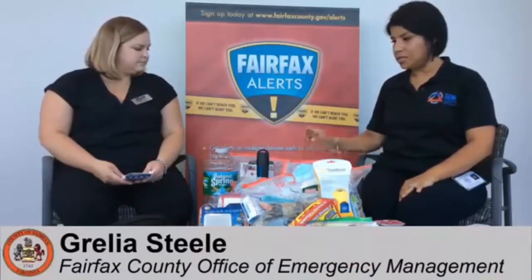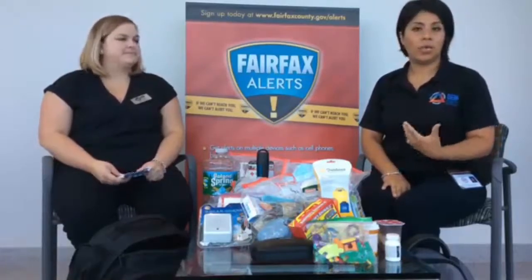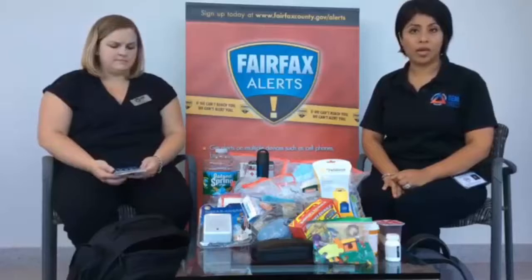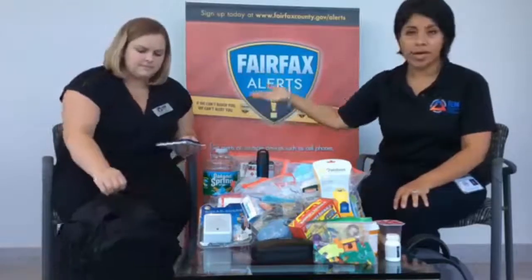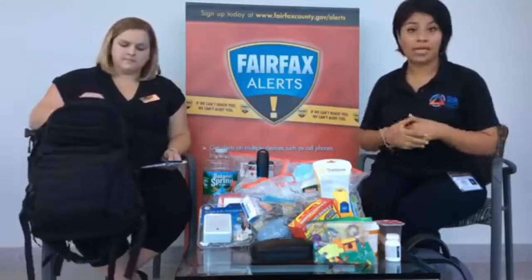The other piece is our agency last year put together bags for each of our employees. Now, we tell people all the time to be prepared and to be ready, and so our director was really keen on getting us prepared as well. And so I brought that with me. Courtney has one as well, all our members of our team. So we encourage our team members to look through our bags and update them.